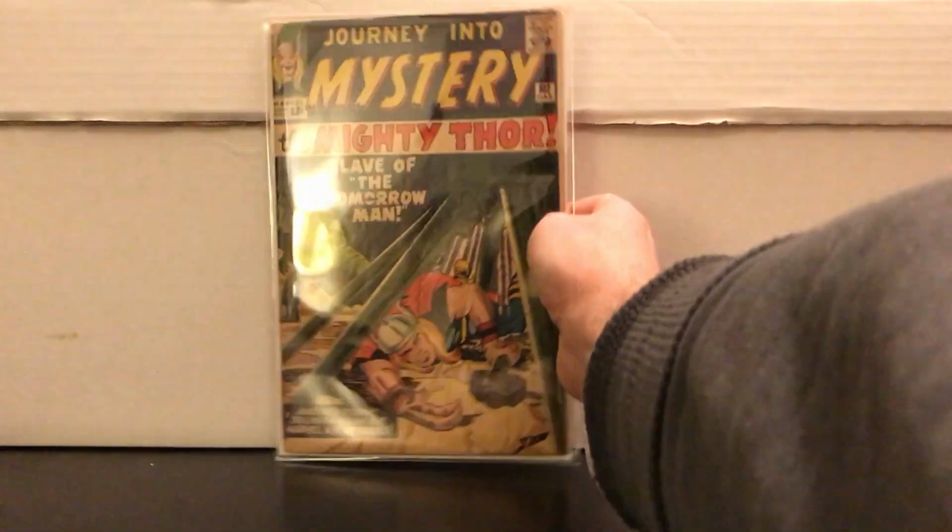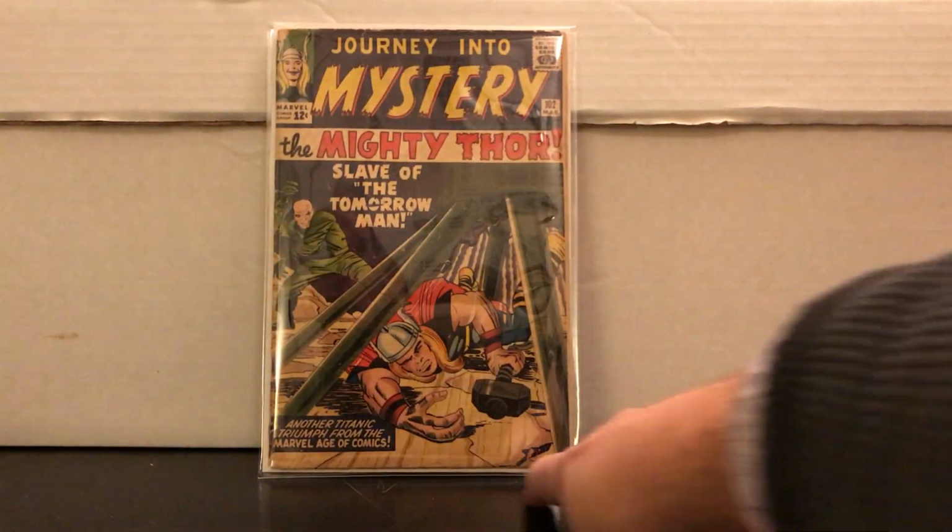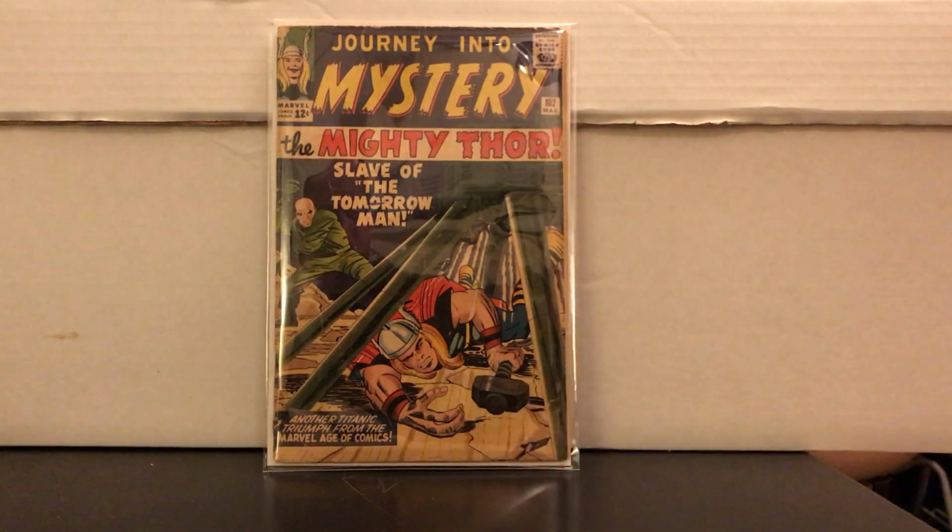All right, here's a book that I had on my list. This book is becoming really hard to find, and I paid $31 for that. Journey into Mystery 102, first appearance of Lady Sif. And it's kind of a beater copy. It is attached, so I'm happy about that, but it's a tough book to find. A lot of the women character first appearances are getting really hard to find.